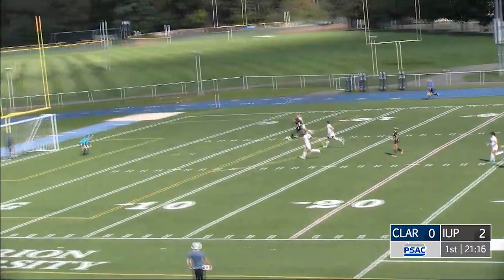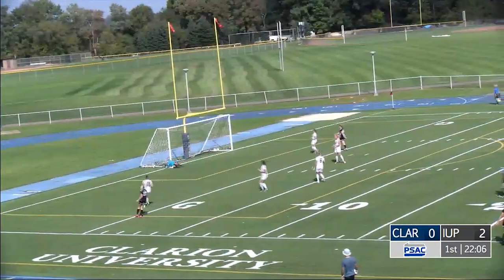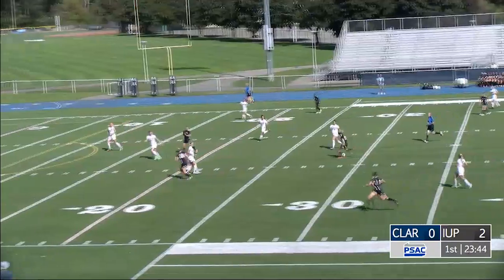Tries to split a pair of defenders. She finds the foot of Willis. Willis tries to. Darn, you're going to have a shot. That's saved by Sturmel. Crimson Hawks with it now.